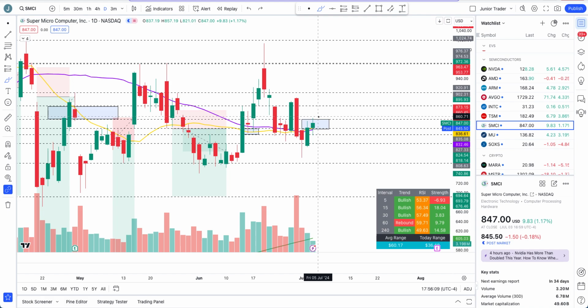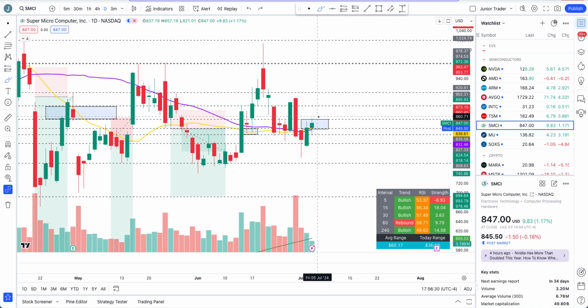Now, when the market is this choppy, especially in case of SMCI, don't do swing, okay? If the price action is not giving any direction for swing, just don't do it. Just do intraday trading. And SMCI right now is a candidate only for intraday trading. So let's talk about that.